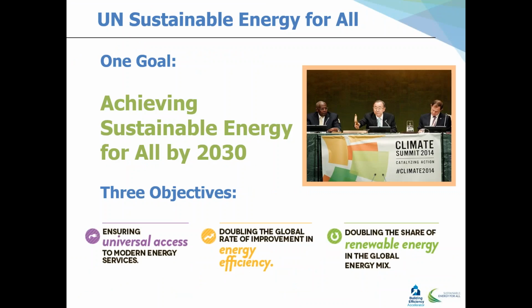The Building Efficiency Accelerator is a program under the UN Sustainable Energy for All initiative, which has one main goal of achieving sustainable energy for all by 2030. And this is fed by three objectives about universal energy access, doubling the global rate of improvement in energy efficiency, and doubling the share of renewable energy.